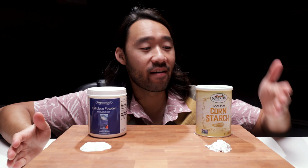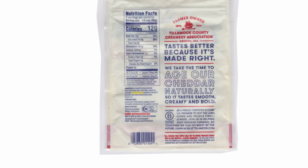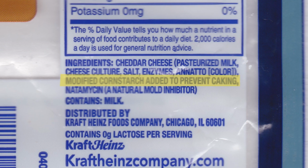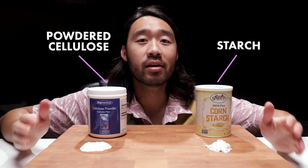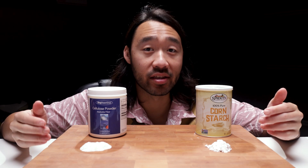In front of me, I have starch and cellulose. These are the most common anti-caking agents found in pre-shredded cheese. Now, in the cooking world, both of these are commonly used as thickeners, but cellulose is actually also used as a dietary fiber. Cellulose is a fiber found in most plants, but most commercial cellulose is actually made from wood pulp, which is why you hear people complaining that pre-shredded cheese contains sawdust.